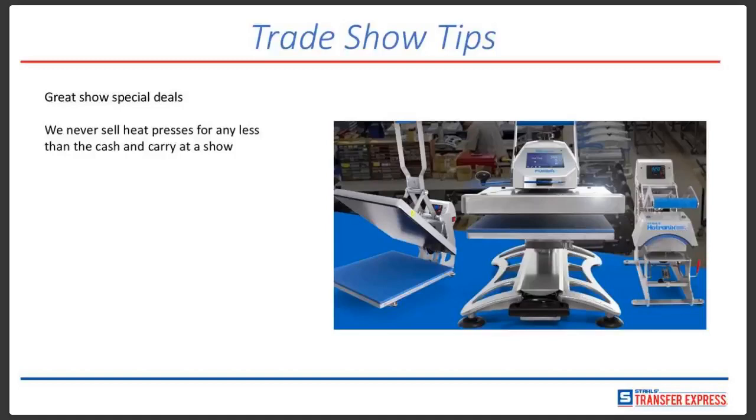Now, it doesn't mean necessarily you have to pay cash and carry it out the door, per se. That will actually be if you do buy a floor model, though, for example. Now, the specials, though, are available for everybody for the heat presses, and those do include free shipping.